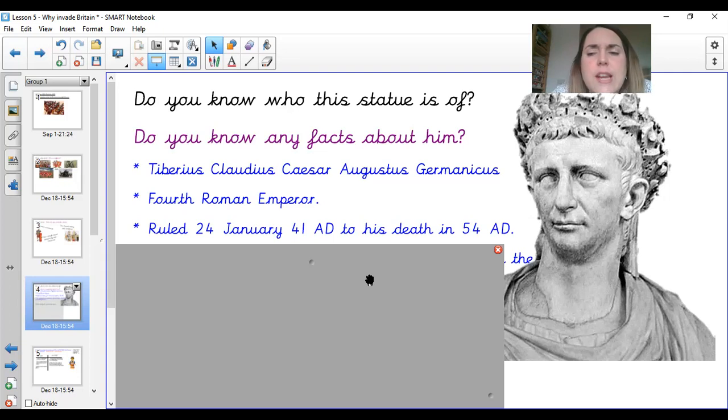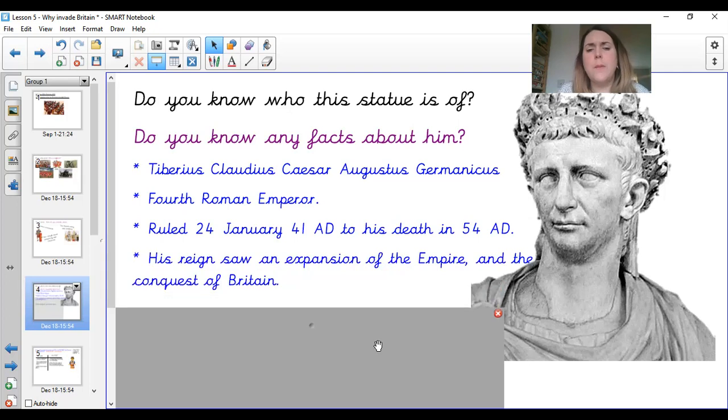That would have been 13 years. So he didn't rule for that long, really. But his reign was important, particularly to us in Britain, because during his reign, during the time he was in power, the Romans invaded and took over Britain.